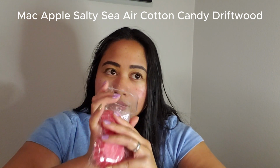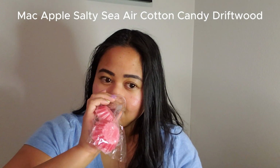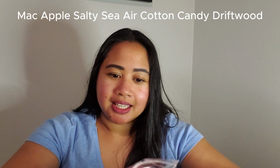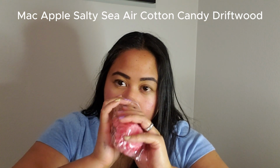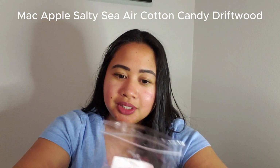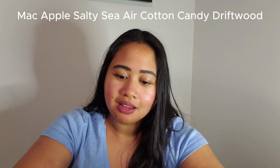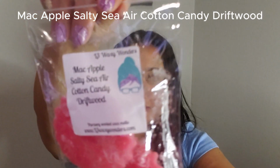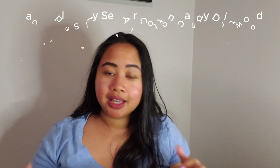Oh, this is good. That Mac apple is good. Mostly getting an apple, but there's something different about the apple. It's fresh, a little salty ocean air. So I'm getting a fresh Mac apple scent. I am so glad to pick this one up. It is so good. Mac apple, salty sea air, cotton candy, and driftwood. So if you like apple and ocean salty sea air, I would recommend that.